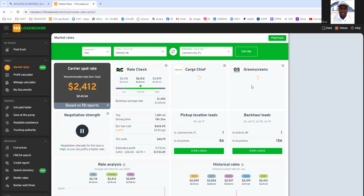The spot market rate, and it shows all the other data too. But the spot market rate is right here, 2,400 going north to south. And that's an all-in rate because it includes the fuel surcharge. And the average is about $2.41 a mile. The trip is 1,001 miles, basically 1,000 miles. It gives you fuel estimations and all of this.